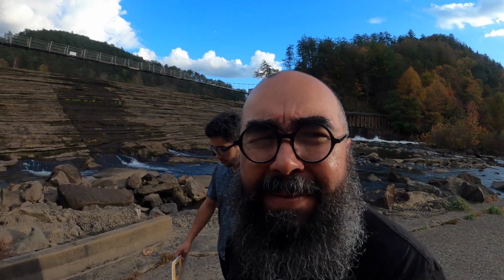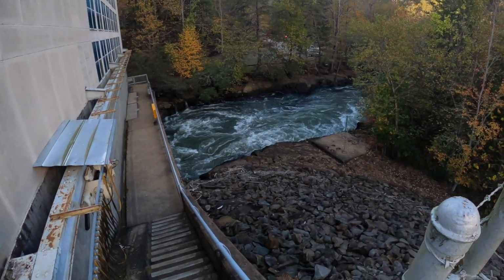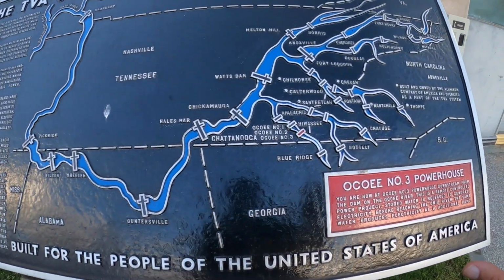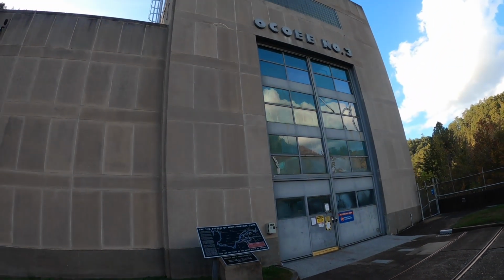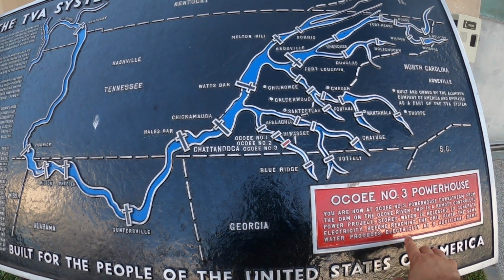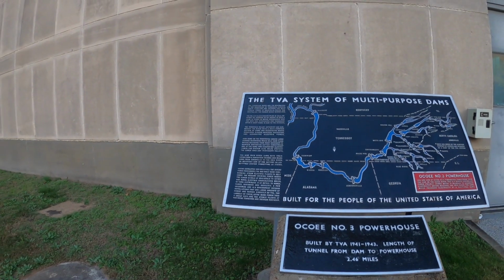Let's see if we can get to number 3 before the sun sets. Otherwise, we might have to cut this video short. We are at the Ocoee number 3 Powerhouse, which is not the dam itself, but it is represented here on this map. So that's this building right here. The dam is actually a few miles upstream, but it is remotely controlled from this powerhouse. This may be as close as we get to seeing the third dam, Ocoee number 3.